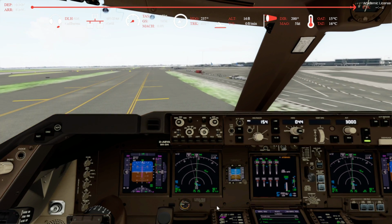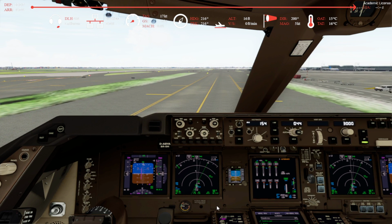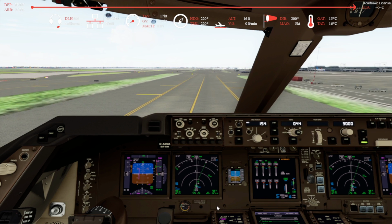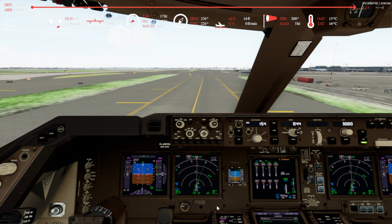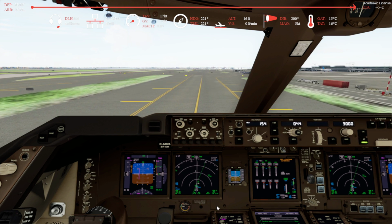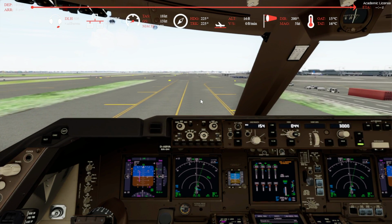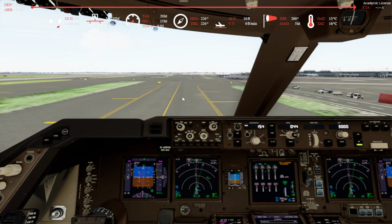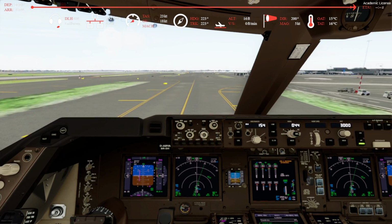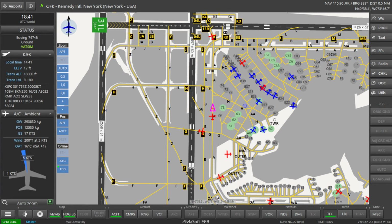Oh, we slightly overshot the taxiway center line. Okay, shut down engine number 3 to save some fuel until we reach the gate. Then turn off all outside lights we don't need anymore. And then taxiing clockwise via Alpha to Terminal 1.